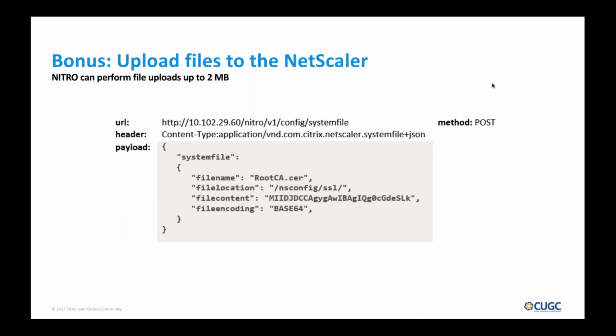One of the things you should be aware of when you want to upload files to the NetScaler is that the system file option that is included in NITRO can only upload files up to 2 MB in size. So if you want to, for instance, upload larger files, you'll run into some errors with the built-in functionality. So what I did was I checked the internet to see if there are some other options available.